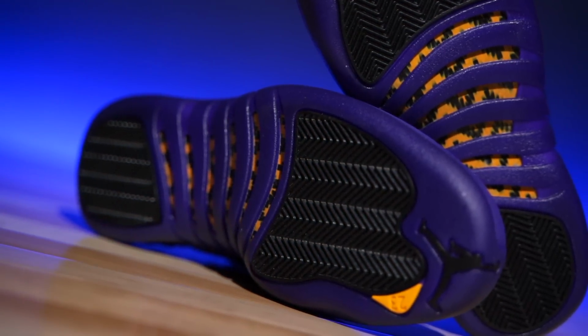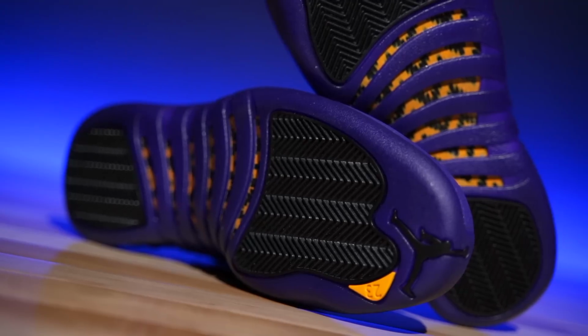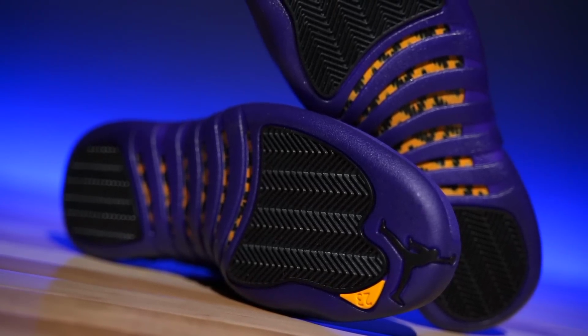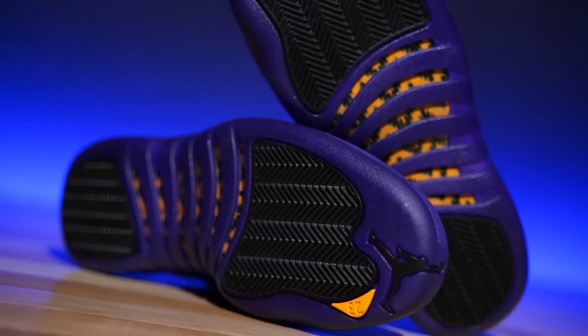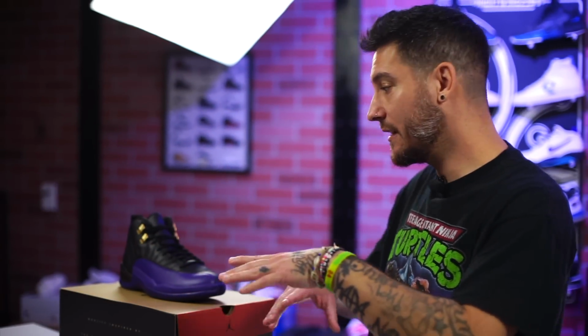Now, as far as the outsole is concerned, you can just check out that herringbone. Man, it's beautiful. I love the Air Jordan 12 outsole. In addition to that, they have a carbon fiber shank plate. Actually, I have my good old original Jumpman Pros right here. They have the same exact tech specs. This was kind of a takedown of this shoe way back in the day. And despite the lower price point, they didn't take out any of the tech.